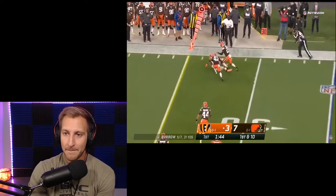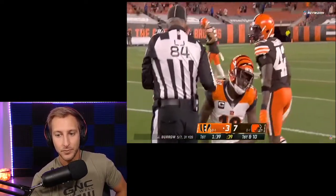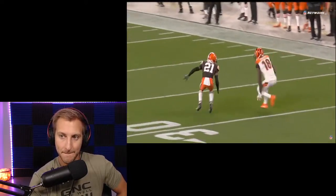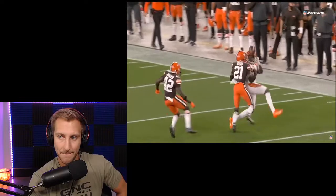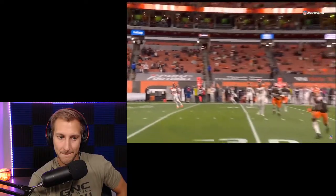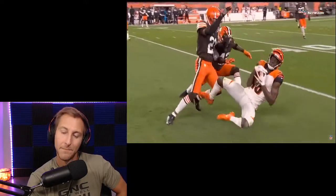Pass to the sideline, a juggle and a catch, and a nice grab by A.J. Green. Denzel Ward all over him, and a gain of 8. Coming out and saying that they had something special in Joe Burrow, and that says a lot. I don't think A.J. Green says that about just anybody, some rookie quarterback stepping in.